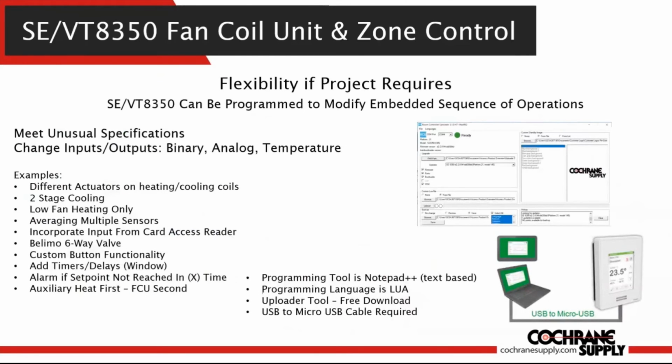The final aspect of these room controllers that I would like to touch on is for those of you that have installations that require more functionality than is built into the standard configuration and sequence of operations. Typically, the built-in operations of the 8350 controller will meet any fan coil or zone control type of installations, but there's always an installation or engineer who wants to do more. These controllers are capable of doing more because if you need to, they can be programmed to build upon the standard sequence or change the styles of inputs and outputs.